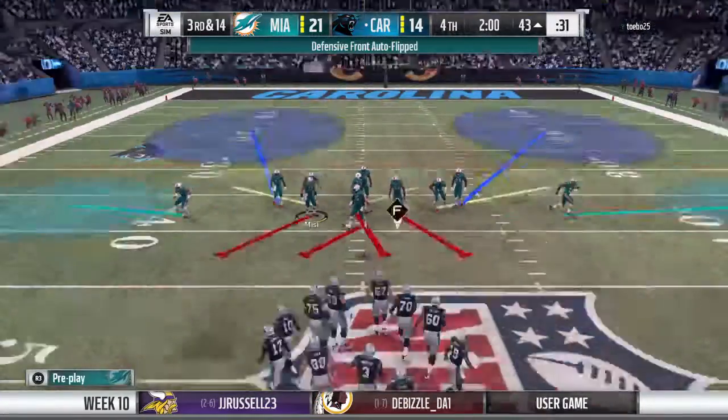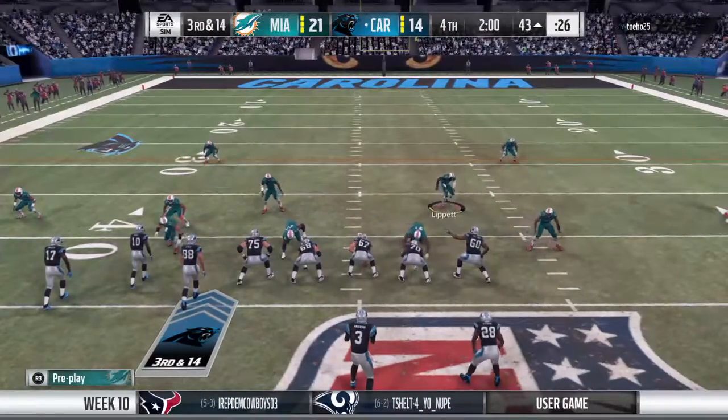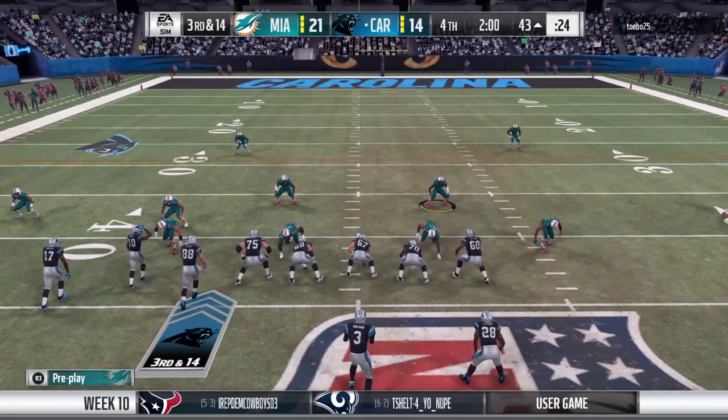Possibly a turning point. Big play coming. This is 3rd and long. And some changes here as the D-line separates some.